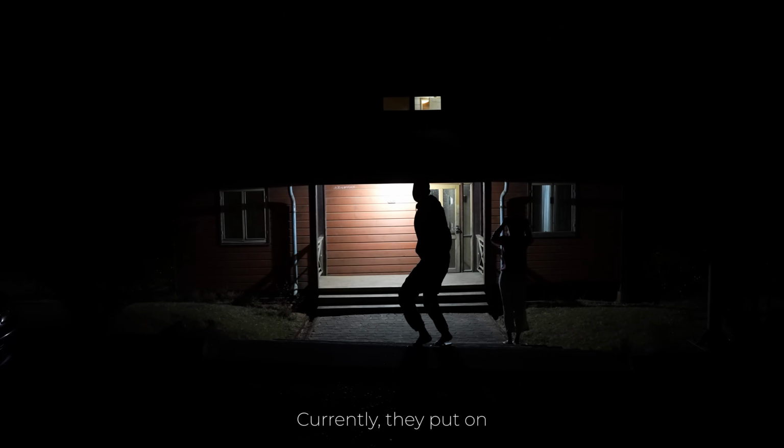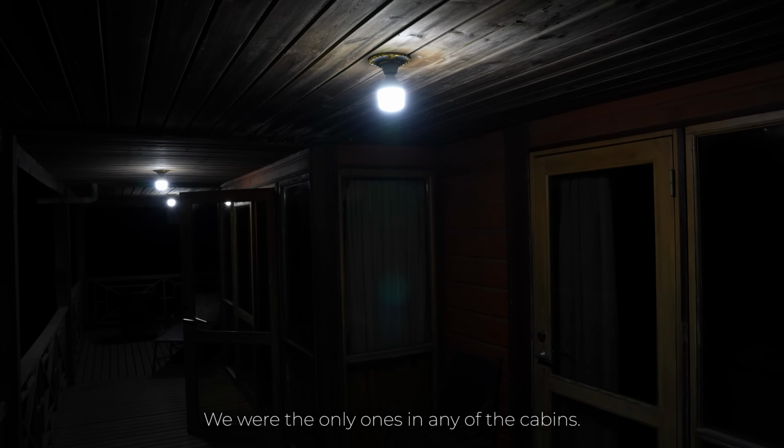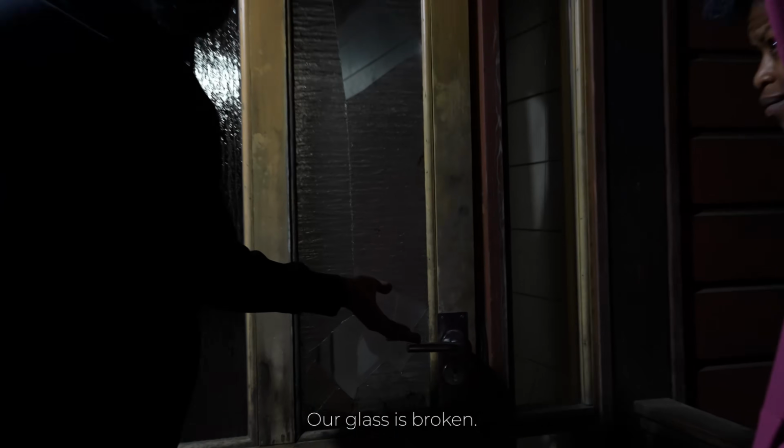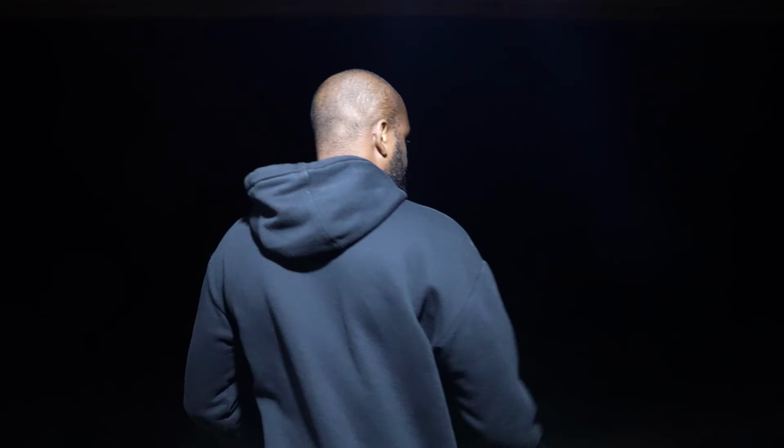Currently, they put on a little bit of light for us, so we kind of have light. We were the only ones in any of the cabins. Every other cabin was empty and looked like it had been broken into. Our glass has broken. And everywhere was really silent. More darkness.